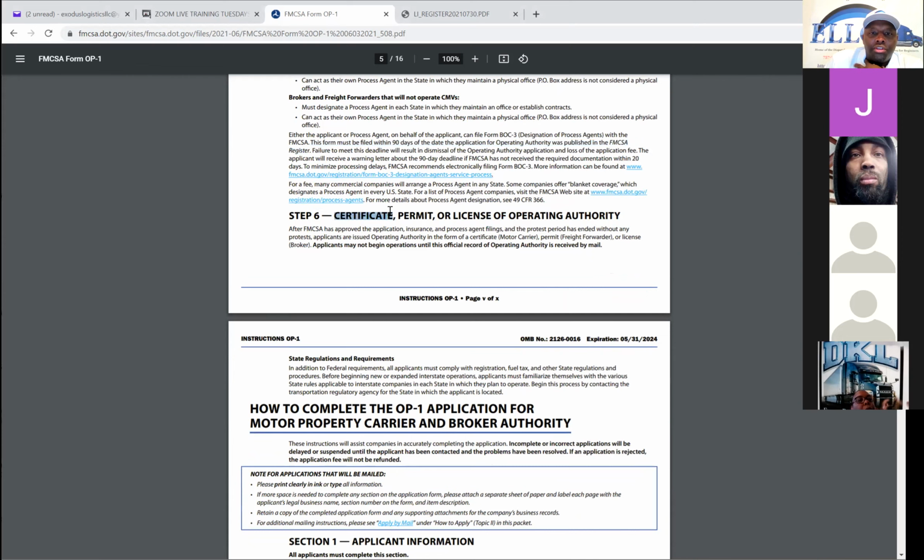Now we got step 6, certificate, permit, or license of operating authority. So after the FMCSA has approved the application, the OP1 form, has approved the insurance. In the case of the motor carrier, it is what? Liability and cargo. In the case of the broker, it's either the surety bond or the trust fund. And process agent filings, they approved the BOC-3, and the protest period has ended without any protest. Applicants are issued operating authority in the form of a certificate for the motor carrier, permit for the freight forwarder, or license for the broker.